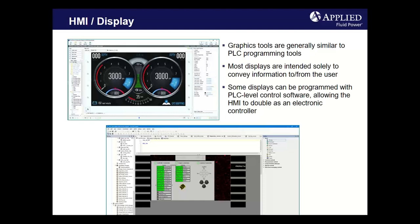And kind of like the PLCs that we discussed before, there are different ways to develop software for displays. We are designing these interfaces from scratch a lot of times, sometimes from templates, but generally based on what the customer wants, we will make sure that we don't have any sort of superfluous information or anything on there that the customer doesn't absolutely need.